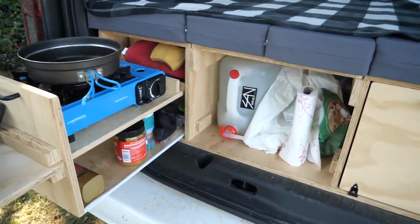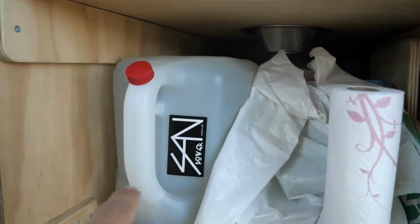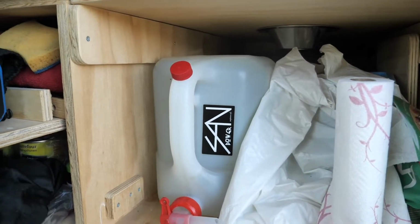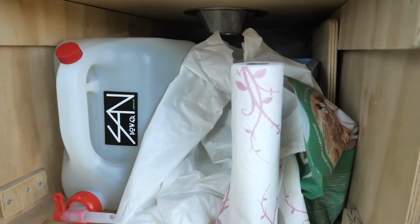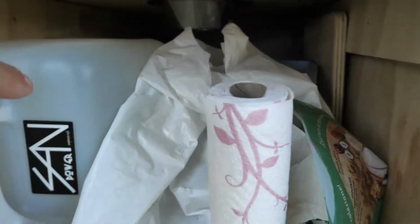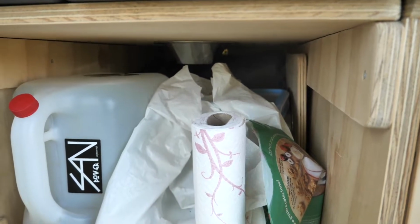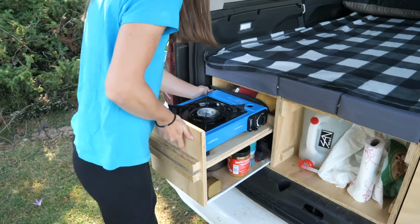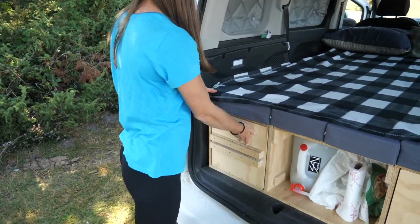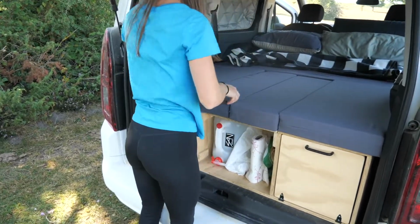And looking in this compartment, here we have a 10-liter water jug. So this is where we store all of our water. And then we also have some climbing gear way in the back. And then some paper towels and another bag of food. Lucie's going to close up this drawer and go ahead and take off the cushions of the bed. And we'll show you what we have inside of our cabinets.